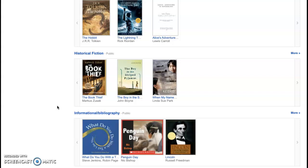For historical fiction, my favorite would be The Boy in the Striped Pajamas. I think it's honestly a beautiful story about a Jewish boy and a German boy and their relationship and how they don't see each other as, oh, this is a Jewish boy and oh, this is a German boy. They see each other as just two boys who are on different sides of a fence but just want to have fun and learn from one another. And I think that's just a very beautiful story.